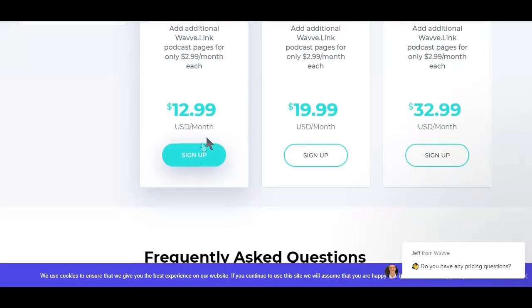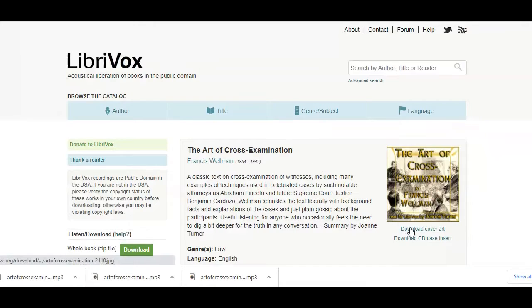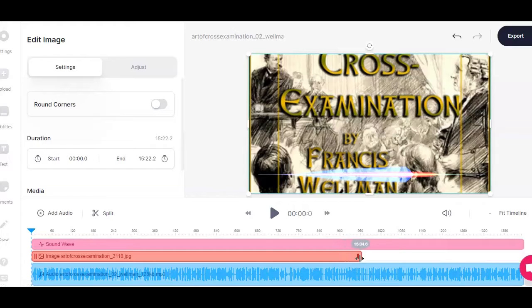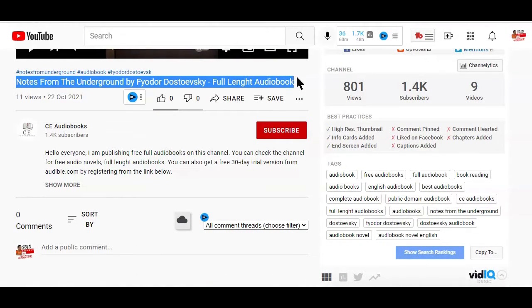Now, if you don't have the money to pay for any of these plans, you can also use any simple video editor like the vidIO video editor and just upload the audio into the app. Then you want to go and download the audiobook cover image, upload it into the editor. Next is dragging the cover image to match the length of the audiobook content, and that's it. The final step is just uploading the video on YouTube and optimizing it with the title of the book and some tags.